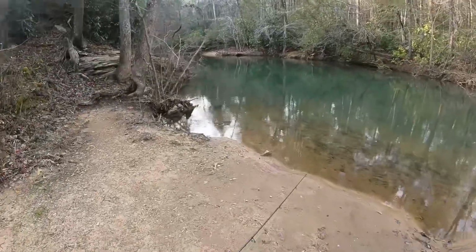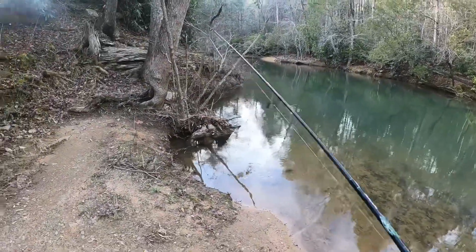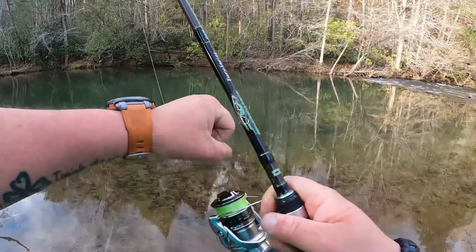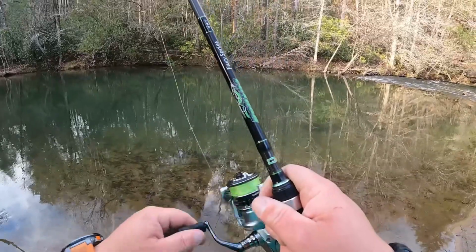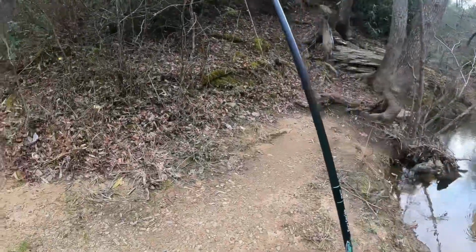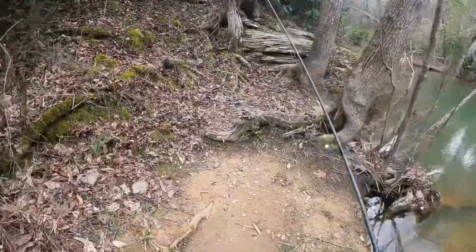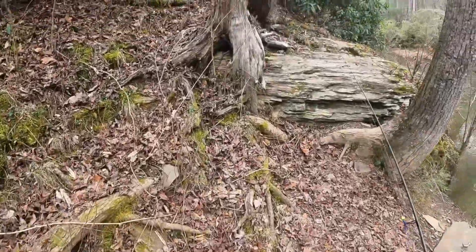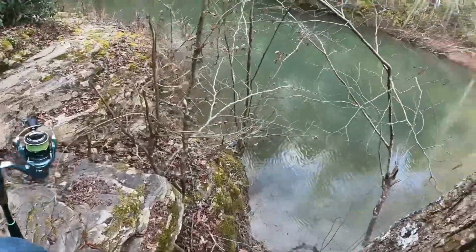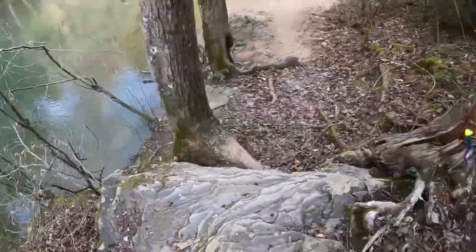But this is one of the deeper, or deepest, pools in this little creek, and if I can get my big hind end around the bend here and up on that ledge, we might fish the other side. Whew, my stubby little legs don't like doing that.